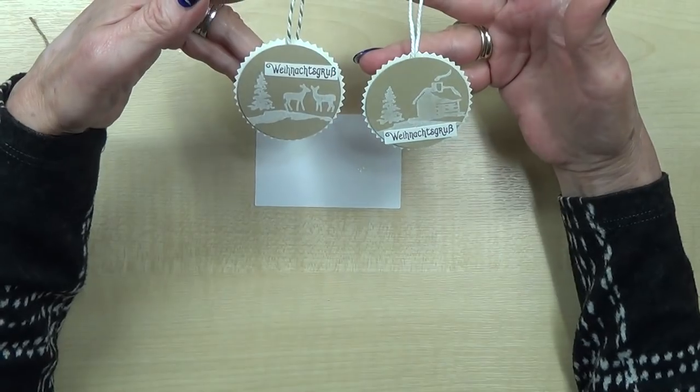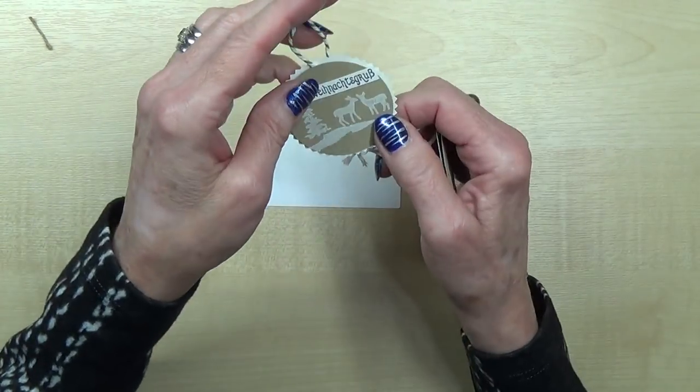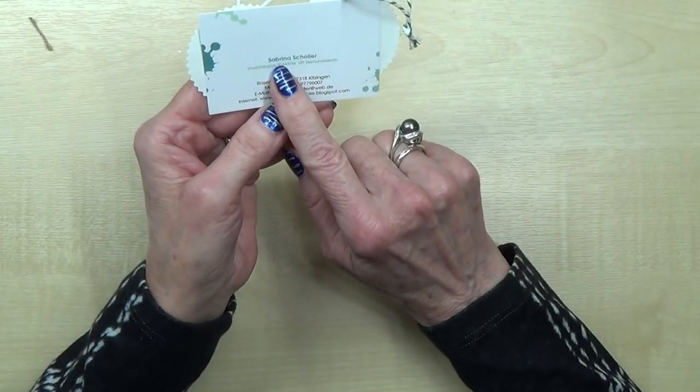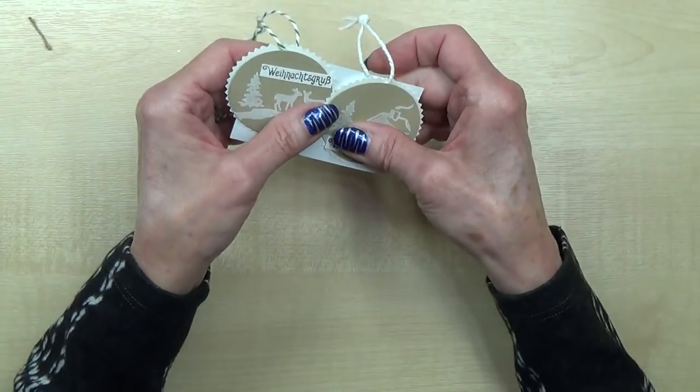These are lovely. Another little idea for Christmas decorations. I've just put some temporary adhesive on the back there so I didn't lose them. And they were made by Sabrina Schuller from Germany. So thank you for that. That's lovely.